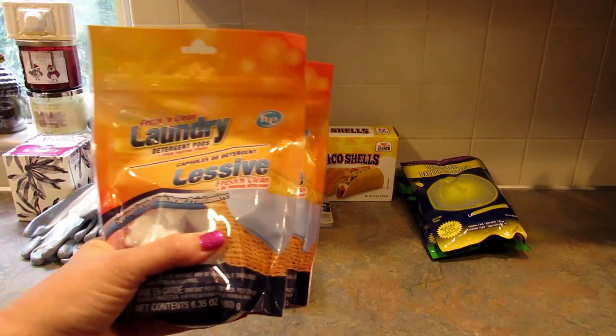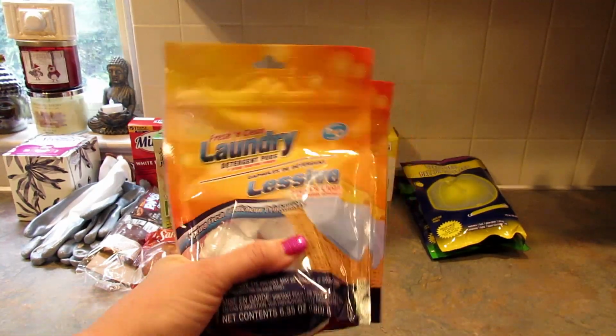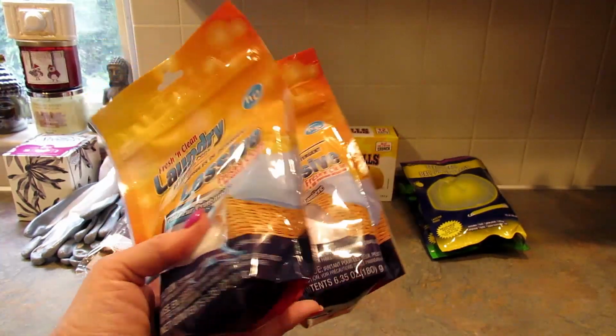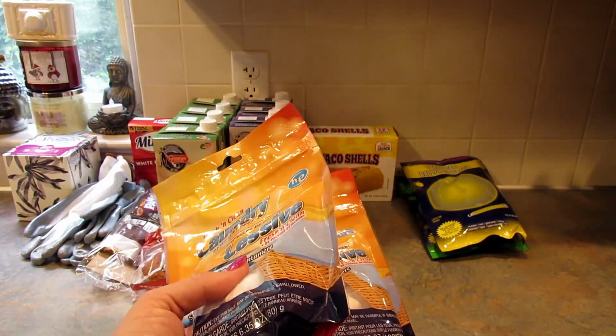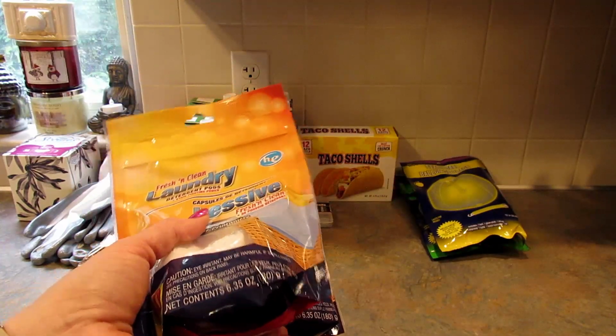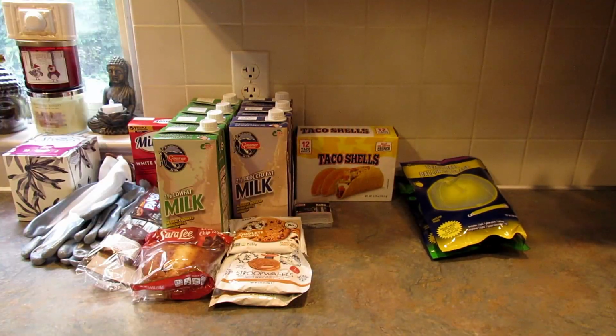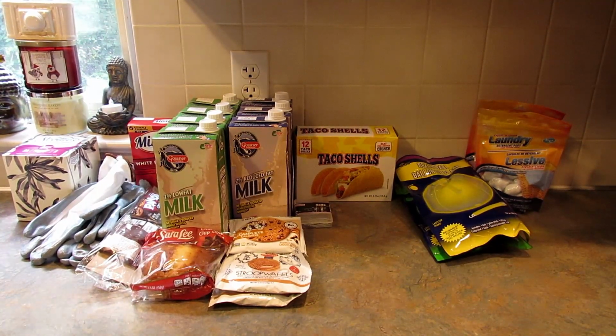Picked up 2 packages of the Fresh and Clean Laundry Detergent Pods, and I use these to wash towels. I really like the Persil Pods. Those are my favorite, and Tide Pods. But for towels and where I use bleach, I just use these. They work just fine for that. And I only buy white towels because I like to bleach the towels.